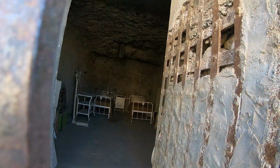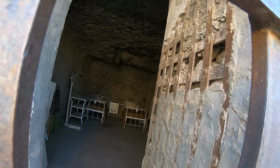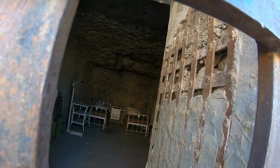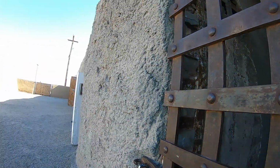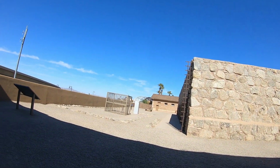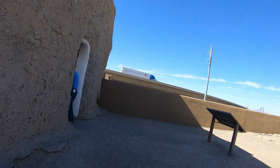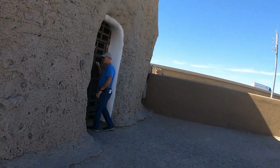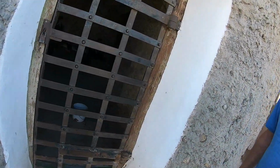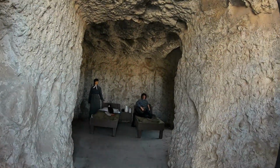This is the infirmary, so at least a 2-bed. Supposedly had more modern medicine in that day than what was typical. So that's kind of cool. Not sure what this is all about. We'll have to read it. Oh, there's something else down here. What do we got? What do you got down here? More mannequins. More mannequins? Yeah. Or the allergies get you down here.